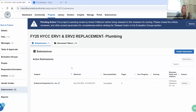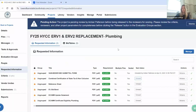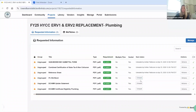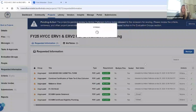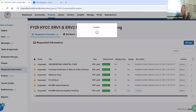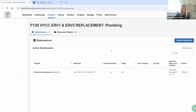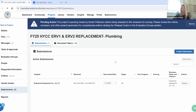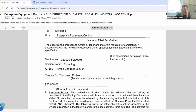Okay, we received one submission from Enterprise Equipment Co., Inc., received April 23rd at 10:34 a.m. We'll go and unseal the documents. As you can see, all the requested information has been unsealed with a date and time stamp. We will go ahead and open the bid. Once more, this is from Enterprise Equipment Co., Inc. for plumbing, and the proposed contract price is $26,000.